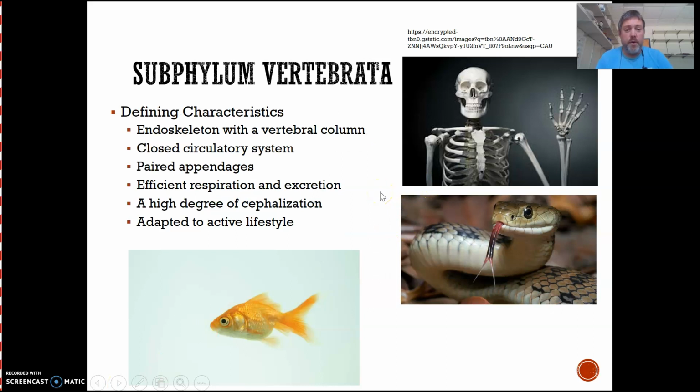Now we're going to talk about the vertebrates. They've added on some features basically. Our defining characteristics are they have a skeleton with a vertebral column, so that instead of just a notochord, there is some sort of protection surrounding the entire nerve tube. Right? They have a closed circulatory system. They've got paired appendages, so if there's an appendage on one side, it's also on the other.